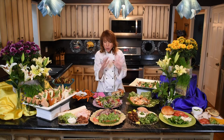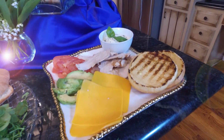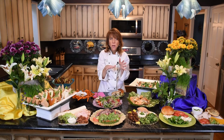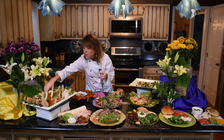You're so in sandwich heaven right now. Chicken. This is my all-time favorite. I do avocado with a little basil mayo. Grilled chicken without any spicing on it. Cheddar cheese and tomato. That is one of the classics of all times.